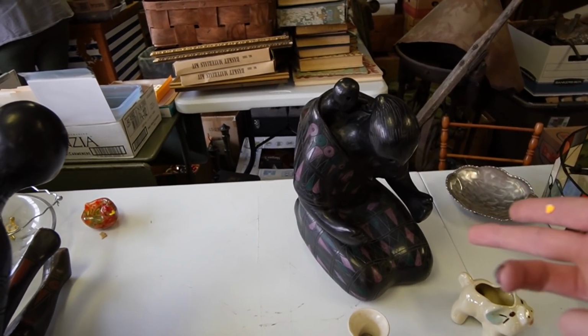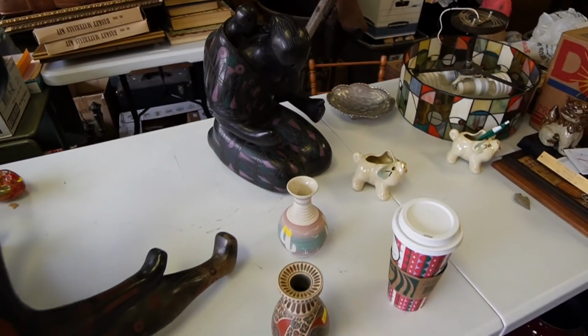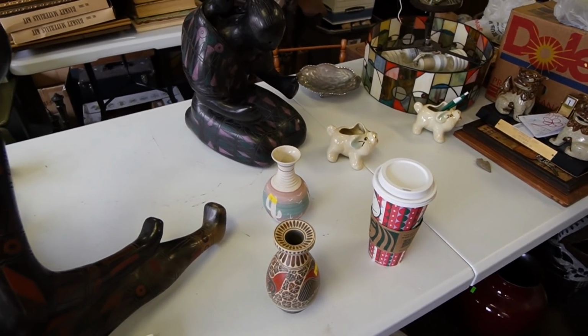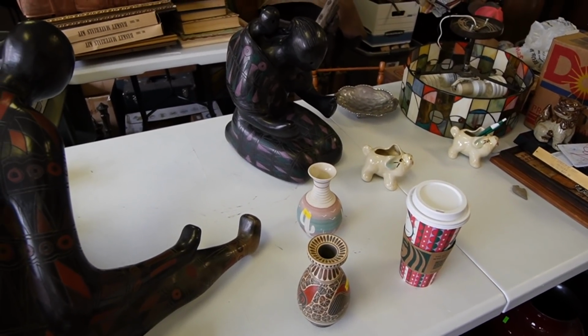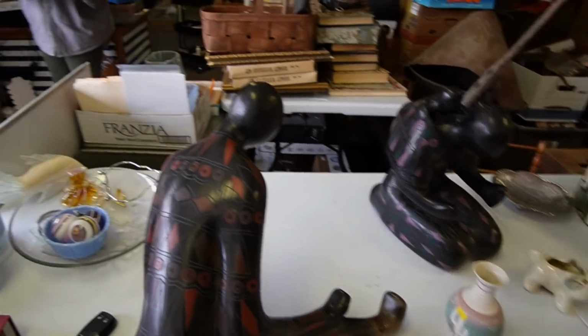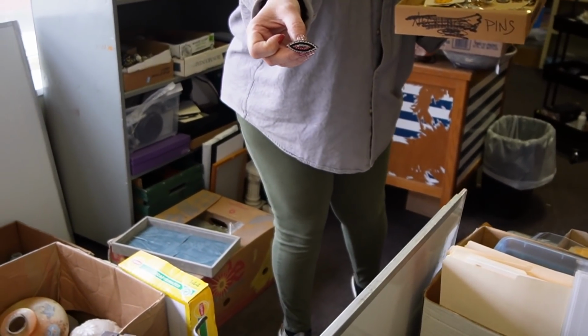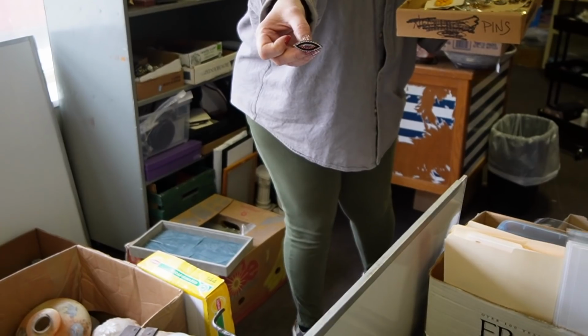I have to decide what I want to do with these guys. But I think we're going to get out of here now. I went through my boxes, I handled my business, looked at some of the jewelry. What is that? Another micro mosaic. We love micro mosaics. Guess I better get that on there.